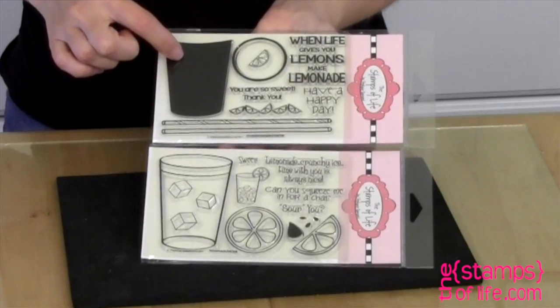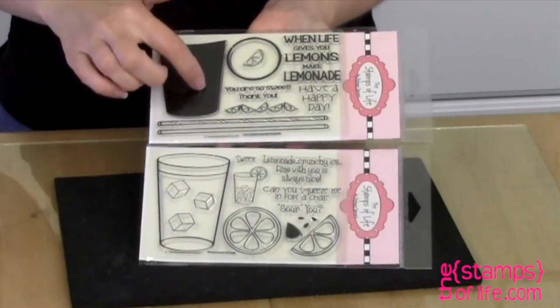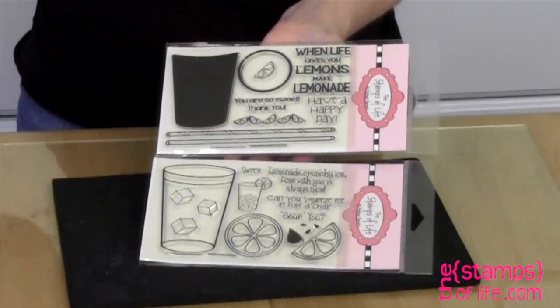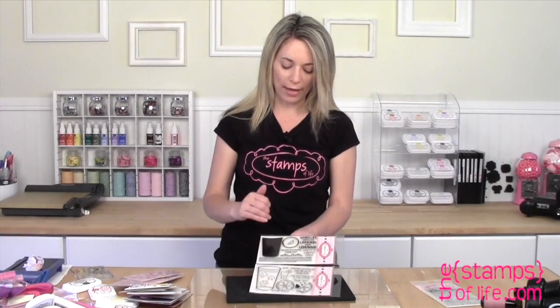So here's some examples. This black piece is what you would use to stamp your lemonade. So if you wanted yellow lemonade, you would stamp this in yellow. If you wanted to make orange juice, you could stamp this in orange. Any color you want. If you wanted to make a soda glass, you could stamp it in brown. Anything you want, you could stamp in that color.